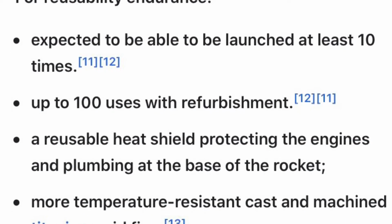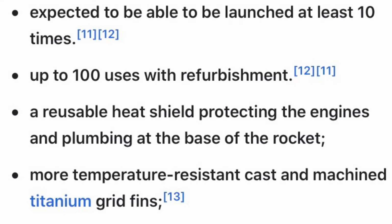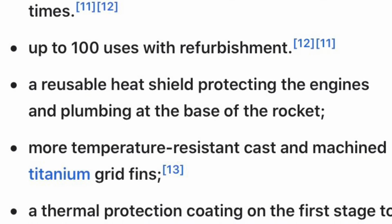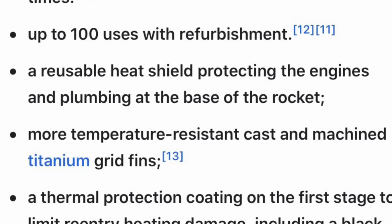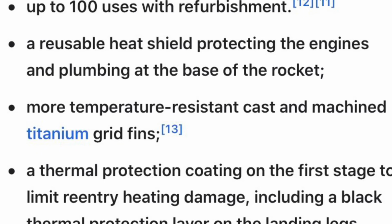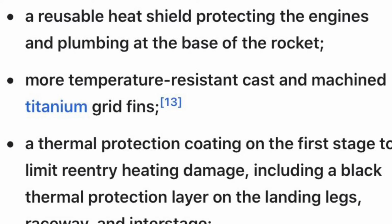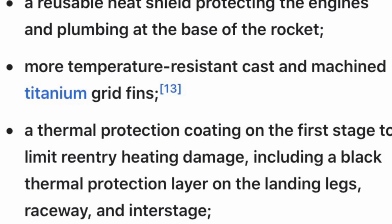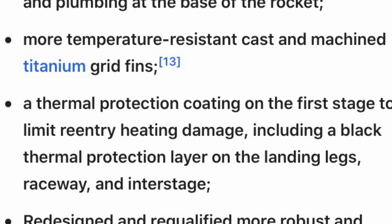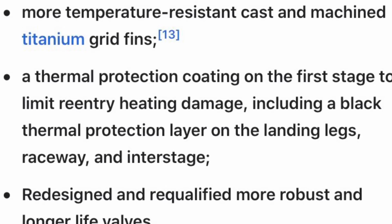Falcon 9 Block 5 was supposed to be launched at least 10 times. Also, with refurbishing it can be able to do 100 uses. A reusable heat shield was installed in the Falcon 9 to protect the engines and the pipes of the rocket. The fins were changed to titanium fins, which were more resistant to temperatures. The valves were improved so they can stay open for more time and at higher levels of pressure. And also the octaweb structure, which holds the engines, was screwed in instead of welded, which reduced the time of fabrication.